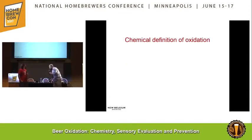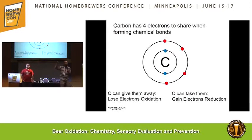And so what do we mean when we say oxidation? We're going to go just a tiny bit into chemistry here. I promise it'll be short and painless, and we'll stop in just a few slides. Carbon has 4 electrons around it, and it shares these electrons with other elements to make bonds. It can lose these electrons, give them away, or it can gain them, in which case it's getting so-called reduced. And so oxidation is a chemical term, okay?